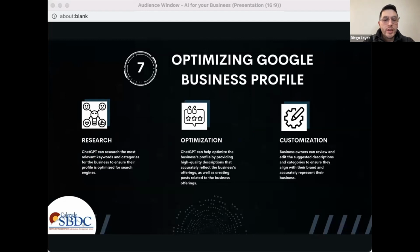Optimization. ChatGPT can help optimize the business profile by providing high-quality descriptions that accurately reflect the business's offerings, as well as creating posts related to the business offerings. Customizations. Business owners can review and edit the suggested descriptions and categories to ensure they align with the brand and accurately represent their business.